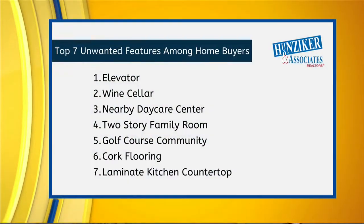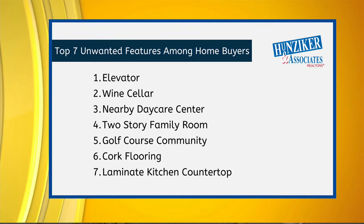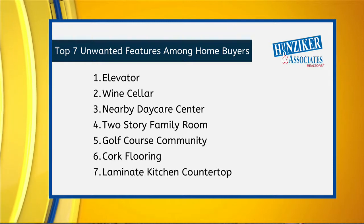Cork flooring. If you think about it, you like cork when you open your wine, you just don't want it in your floor. Yeah, I'm not sure I understand that one either. Well, it's flooring that is made from that material. Okay, right.